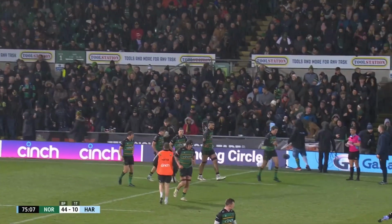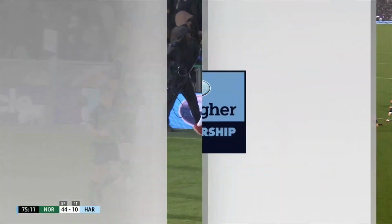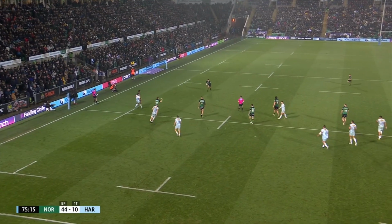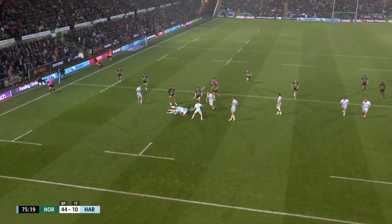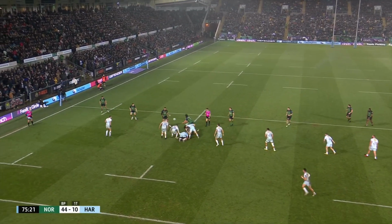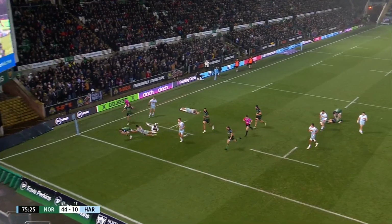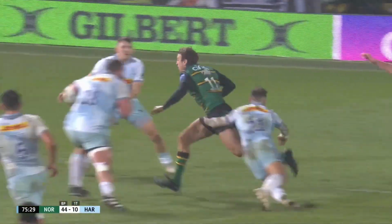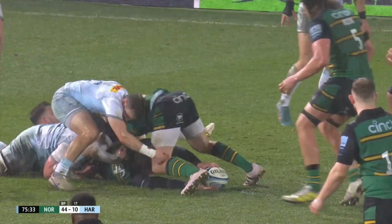And when things are going for you and the momentum's with you, amazing how everything seems to stick, and even the errors you can deal with. But Ramm's been great, accelerates, drags in defenders, and then they realise Harlequins are going to be slow to get round that blind side. Three-on-two on the outside. Hutchinson uses that just to accelerate through the gap between two defenders.